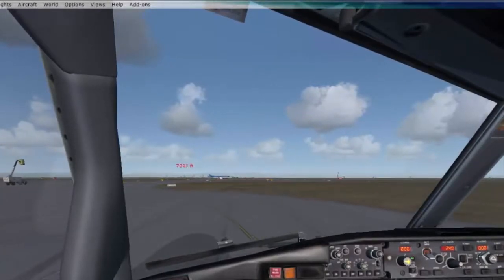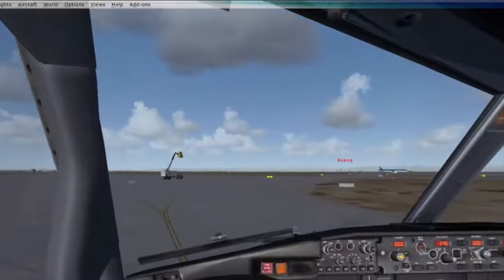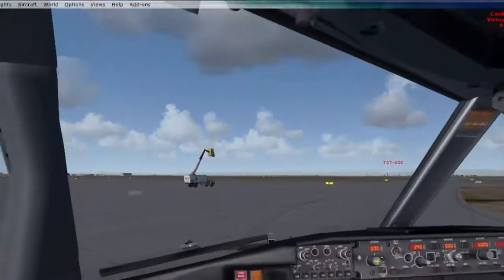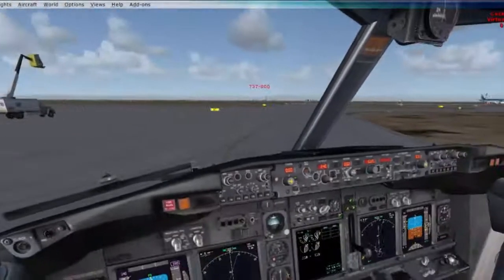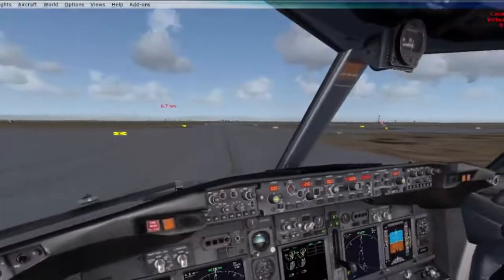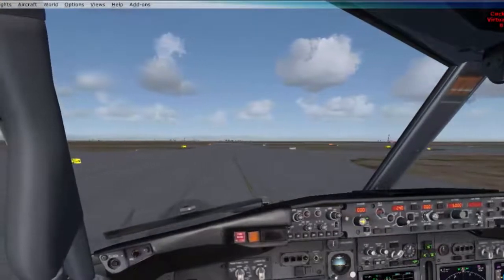You're gonna hear the AI air traffic, unfortunately, because we are playing on free flight, because of the multiplayer. My multiplayer is not working. Alright, let's go 3-4 right.